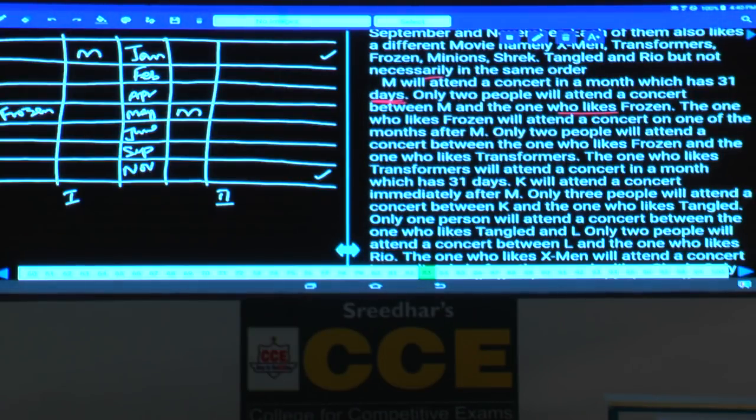But only 2 people attend a concert between M and the one who likes Frozen. The one who likes Frozen will attend a concert in one of the months after M. Hence, Frozen cannot be in the month of Jan in case 2. Hence, where should Frozen be? Frozen must be in the month of November, isn't it? Because it must be after M but not before M.